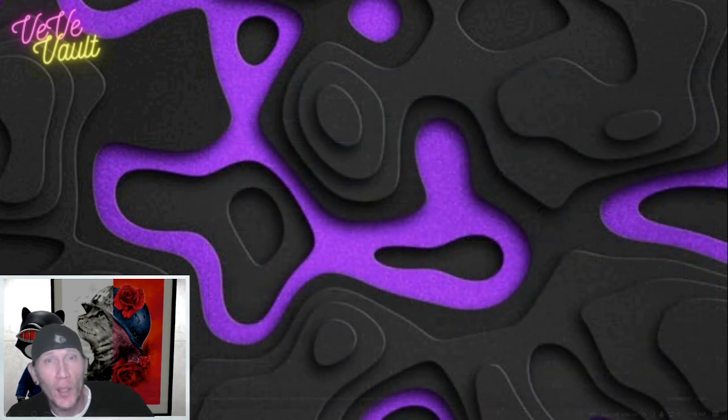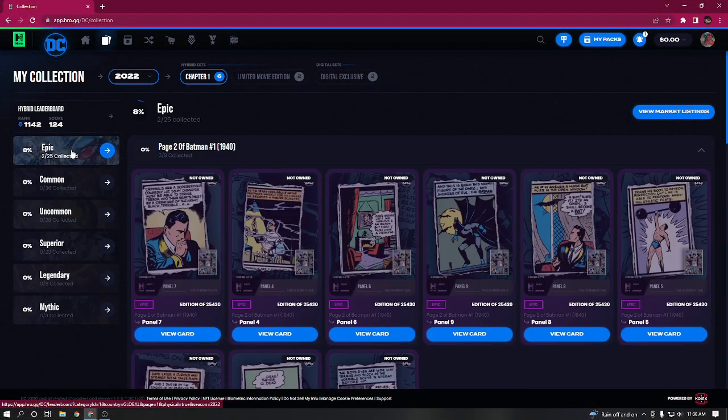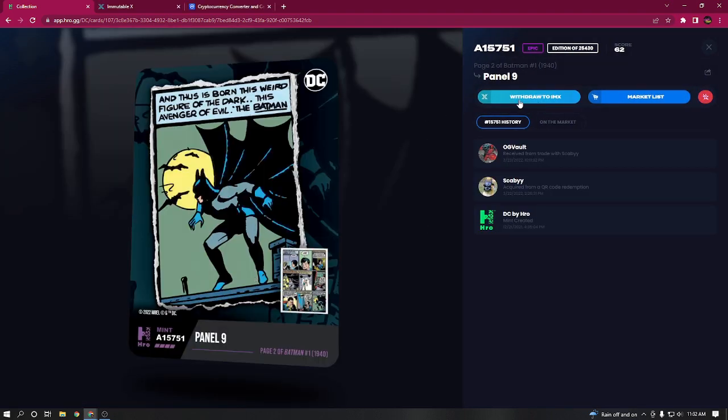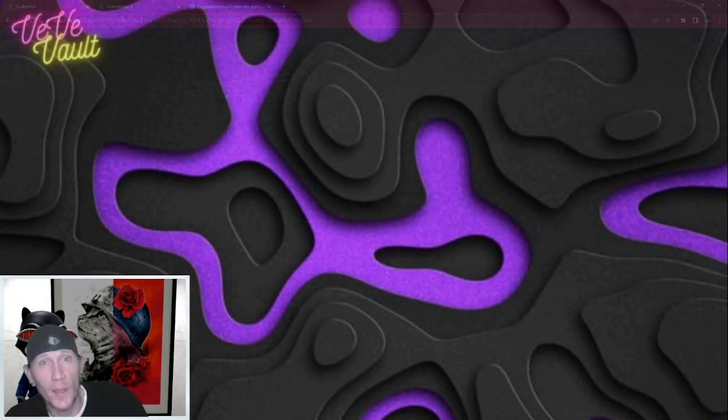All you have to do is go to your collection on the HRO website and click on the NFT that you want to export to Immutable X. You'll have to have a MetaMask wallet set up and connect it to your HRO account before you can export it. But once you've done that, all you got to do is sign through your MetaMask a couple times and it exports from the HRO website over to Immutable X in a matter of minutes.